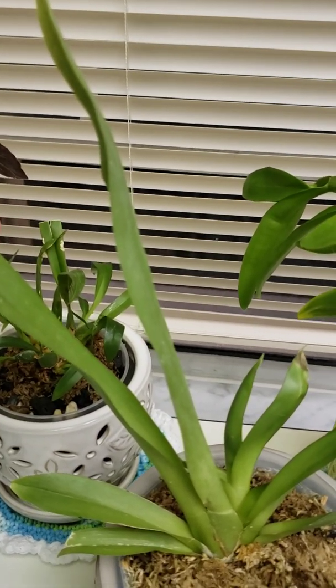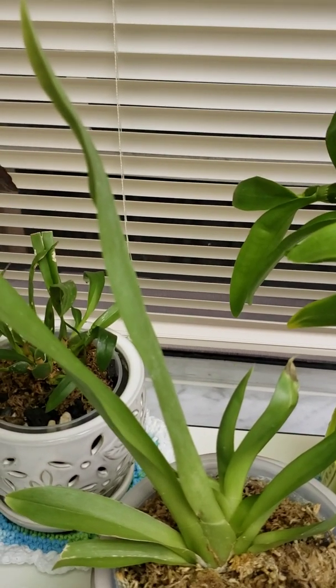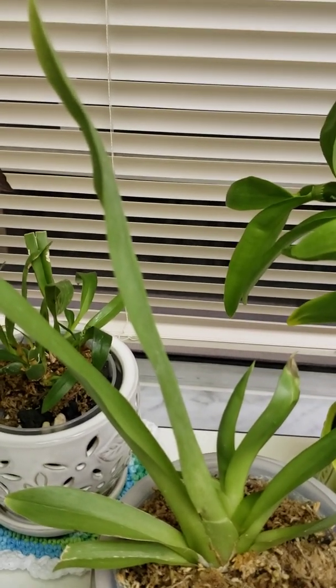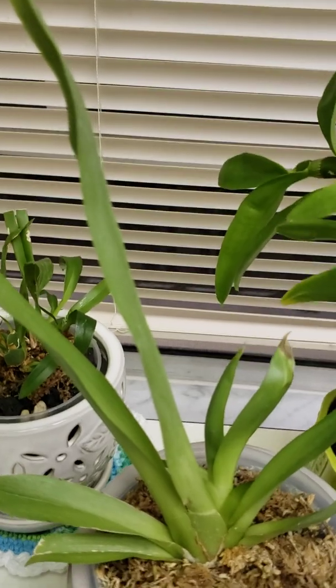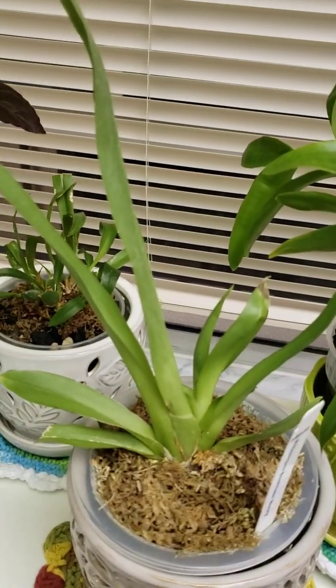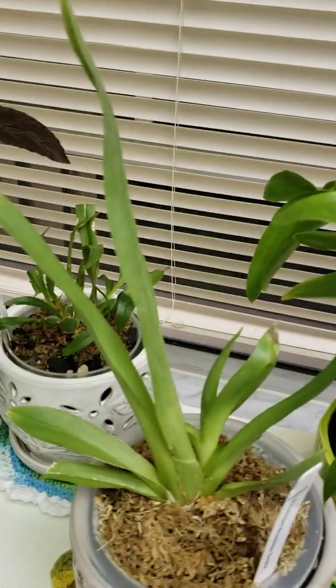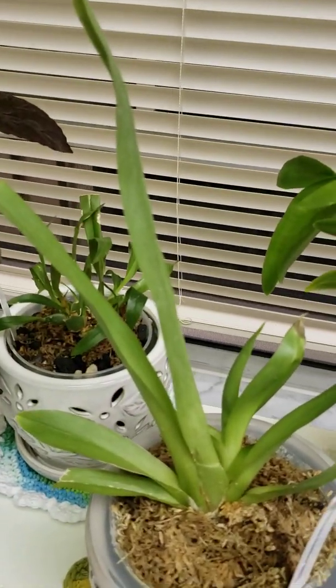It tried to bloom in February, and it had gone without water for a week because I was out of town, and I came back to some buds, and then I don't know if I water them too much. I'm learning how to take care of them, but the blooms blasted.